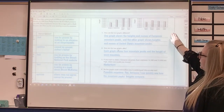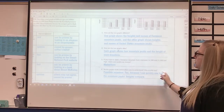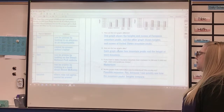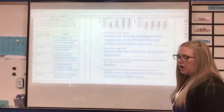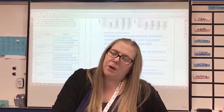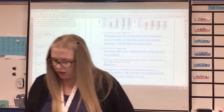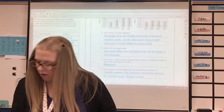This question here definitely is up to you. Do you think a graph like this makes things easier? Yes or no, and why? So yes, because I can quickly see how the mountain peaks' heights compare. I might say yes because I can easily see the differences in the mountains, or something like that, okay? Well, I have one more thing.